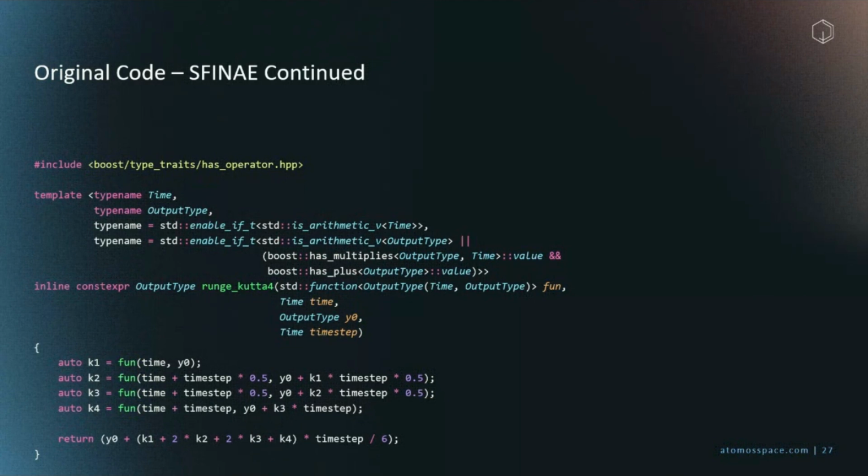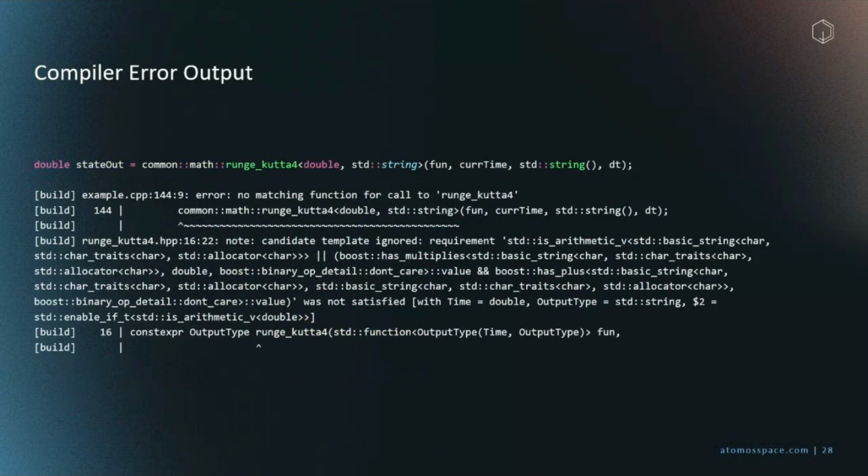So continuing on, here's the compiler error output for when we break it. So I sent a std string in. Obviously, we can't multiply a std string times another std string, or times an integer, or times a double, but we can add std strings together. So that part works. But where are you going to find this in this section of code where the error is?